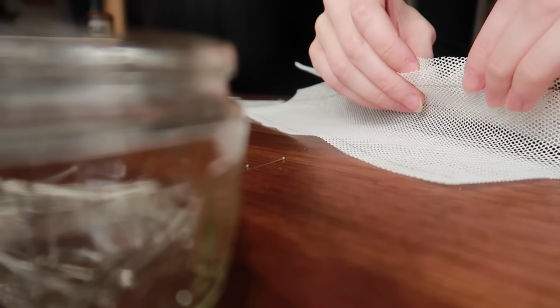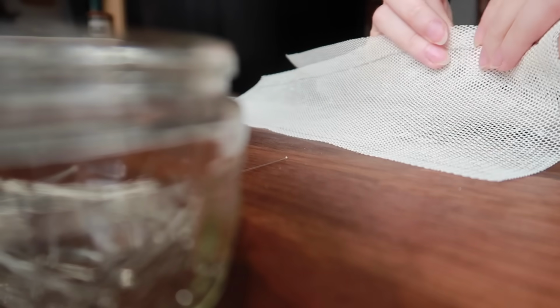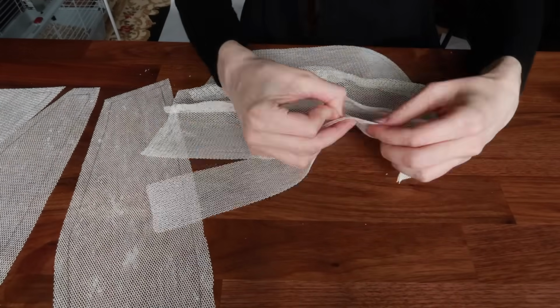By the way, for those of you who watched the fabric shopping vlog and got to hear my color matching woes, I ended up bleaching the bobbinet to this nice white, so all turned out well in the end.